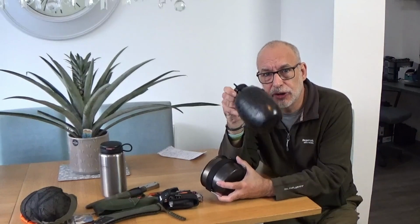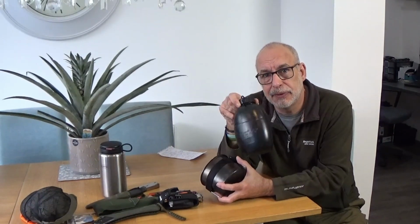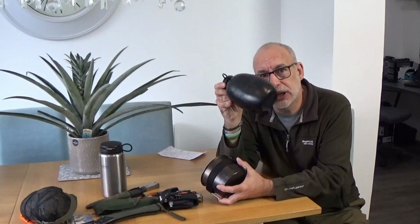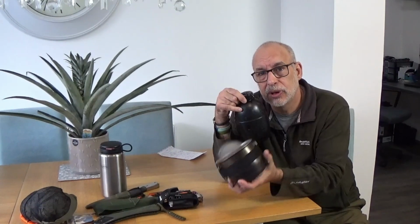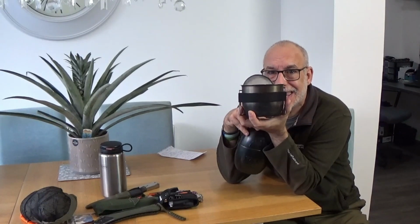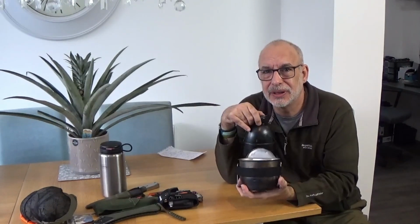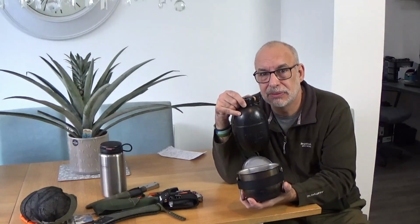British Army issue Osprey 58 pattern water bottle, holds a litre, wide mouth, bulletproof. I can collect dirty water in this. I can pour it in my mug, stick it in the embers, make it drinkable. So I don't need a metal bottle, do I? Not when I've got a cup.